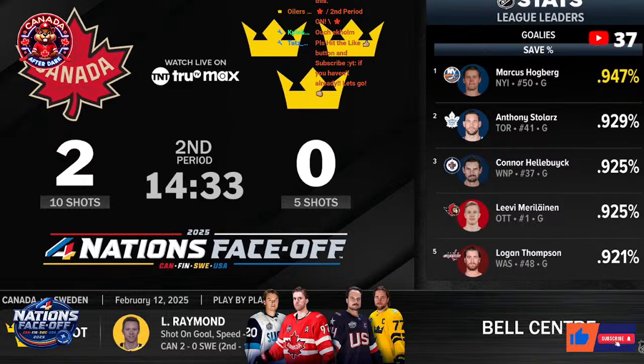We're approaching our first TV radio time out. Are the Swedes better? If so, how much better, Stewie? They got more energy. They have more energy there, Cools. They're pushing the pace. They have a little bit more hop in their step. They have a little bit more pride.